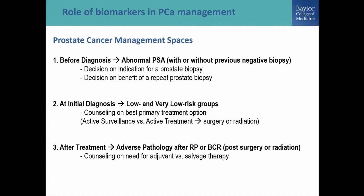So, to look at the role of biomarkers in prostate cancer, I subdivide the prostate cancer management in these three spaces. One is before diagnosis, patients with abnormal PSA with or without previous negative biopsy, where the biomarker helps in the decision for the biopsy indication or the benefit of a repeat biopsy.